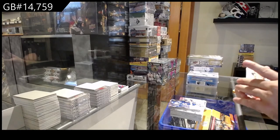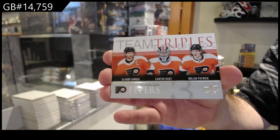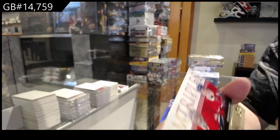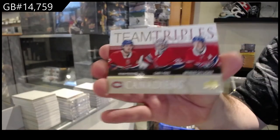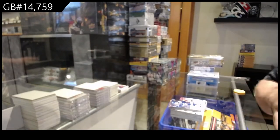We've got a Team Triples of Giroux, Hart, and Patrick. And we got a Team Triples of Carey Price, Paling, Gallagher. That's the gold version. That's what I was saying, Judge.